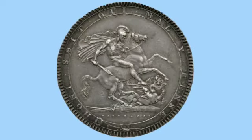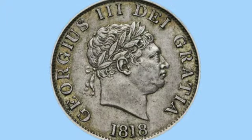This design features a garter George and the Dragon sovereign style design, also seen on later Victorian crowns, and on the obverse it features the same portrait as the one we saw on the later half crowns. And now for the most interesting and varied type of George III coins, the gold coins.